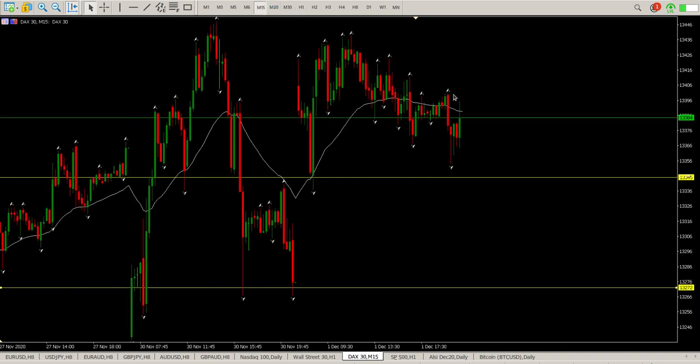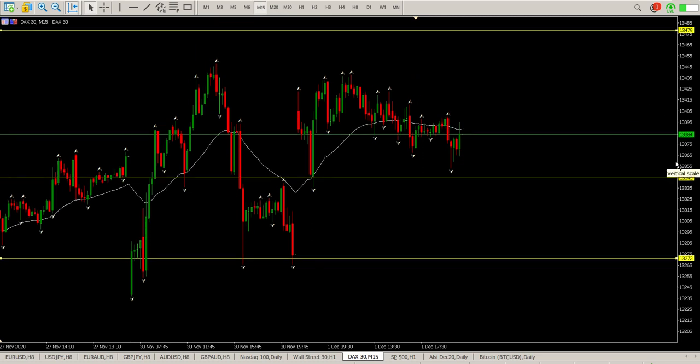Just going to drop down to 15-minute to see if there's anything else we can see. There's nothing really here. We're below and above the moving average, not really getting direction, and we're fighting to break higher. That's definite, but I think we're going to need a catalyst to drive us higher. Until we get that catalyst, we're going to have to sit on our hands.